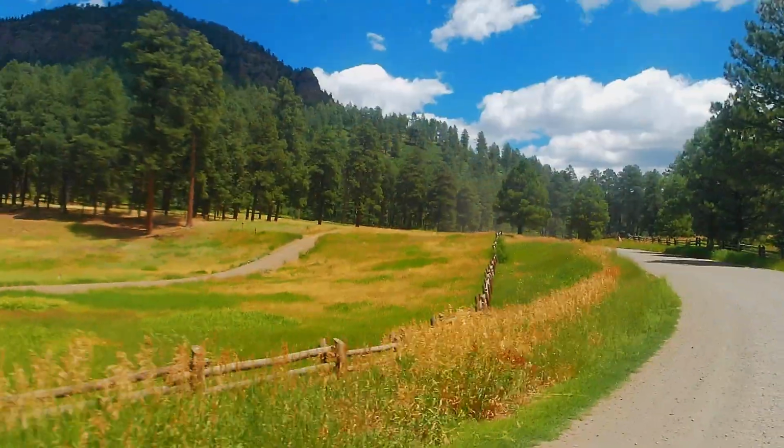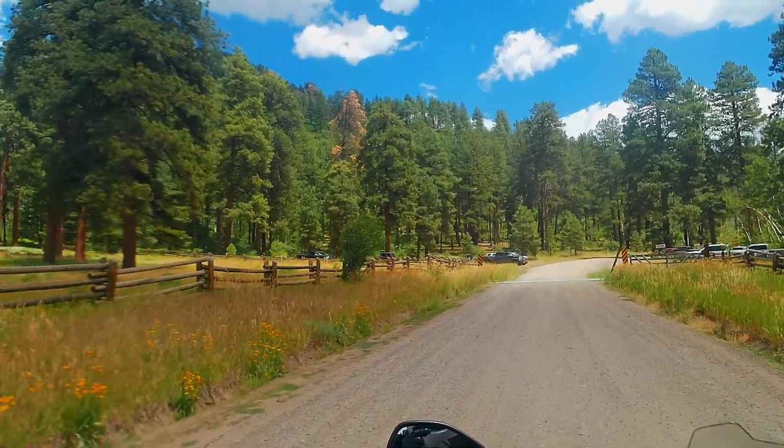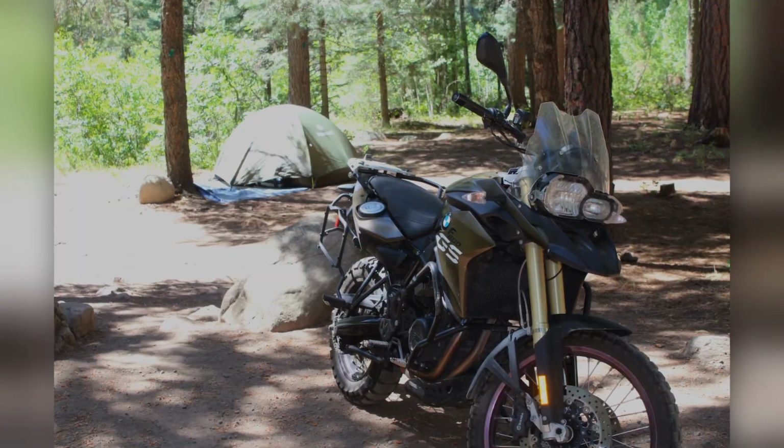This is the road going into East Fork Campground, and there we're parked and ready to go. It's a really nice space down here. We've enjoyed it a lot. Just off to my right here, there's a deep ravine and there's a creek down there. We stayed down there all afternoon. It was so cool. It was just nice to enjoy the water. We had a great afternoon.